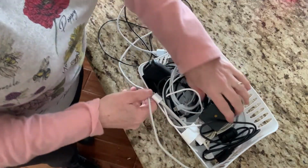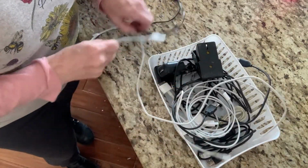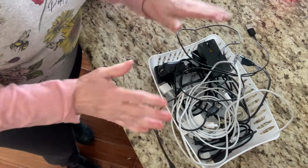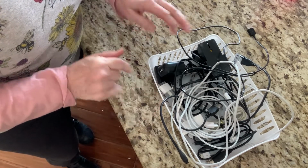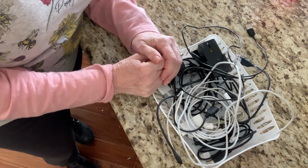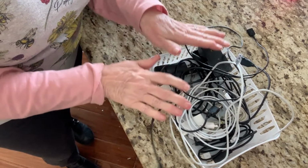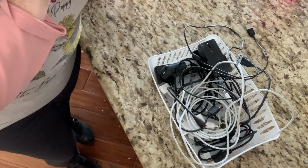Okay, let's talk about this situation with these cords. This is a mess. Takes way too much time. We might even have cords in here that we don't need. And so what I'm going to do is go down to the craft room and make a quick little craft using faux leather to help me get all of this organized. So let's go do that now.